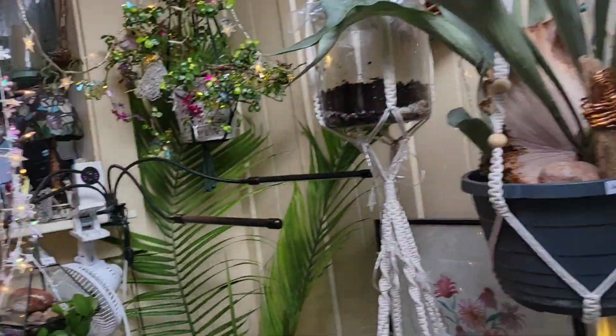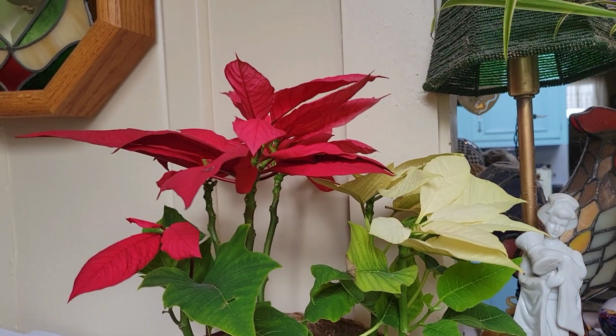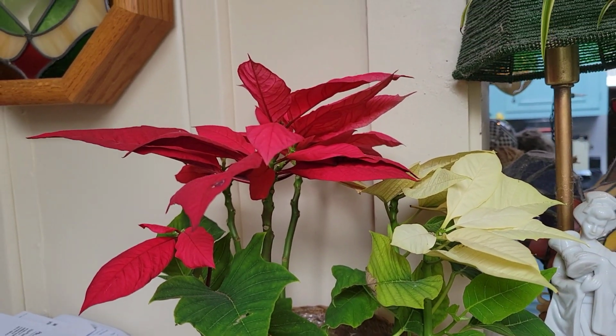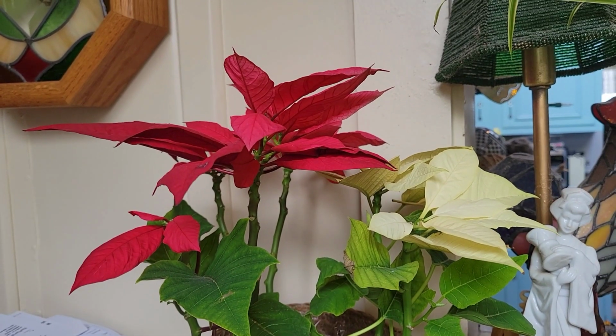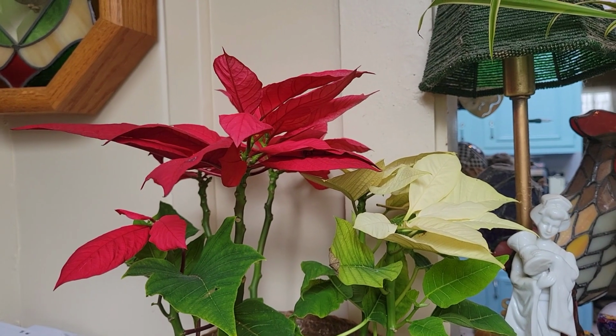Okay, first things first. This poinsettia is still flowering. It's still growing petals. I can't believe that. That's great. It just loves the skylight. That's got to be it. Everyone loves the skylight in here. Me too.